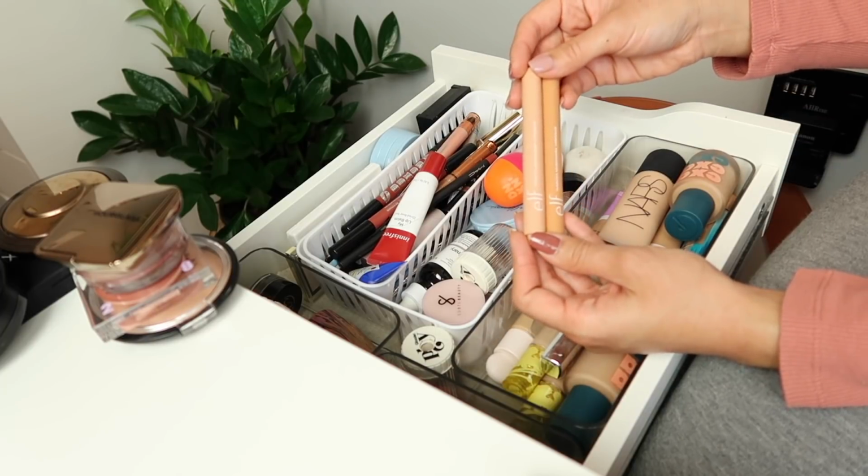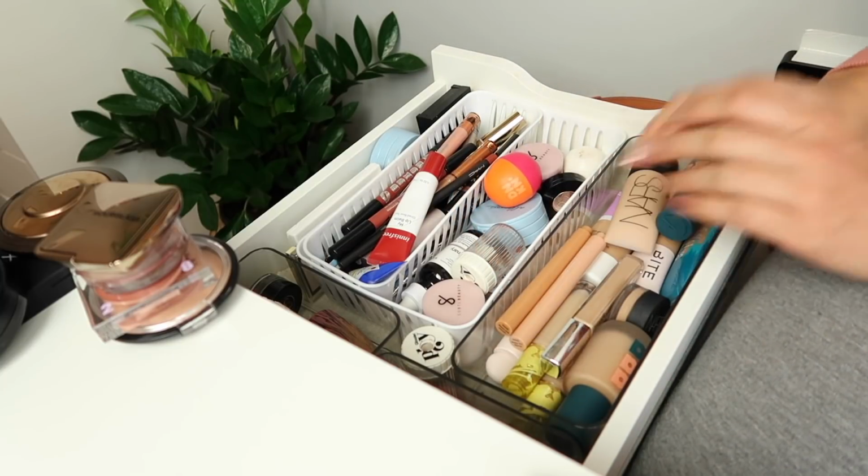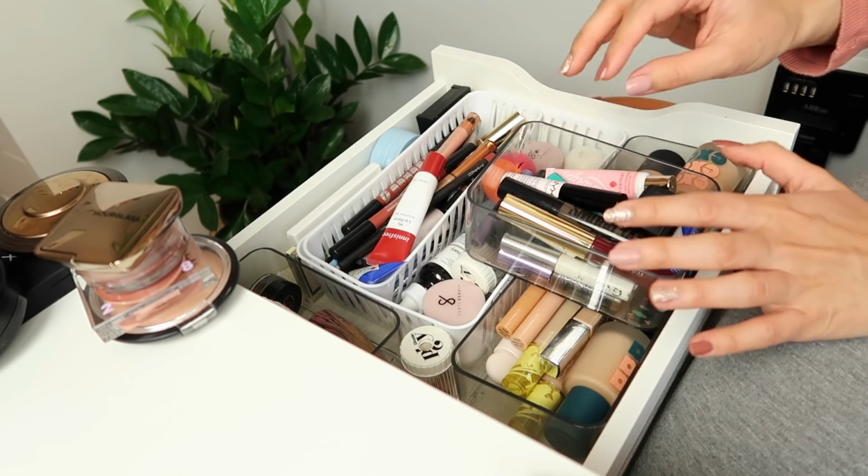I'm also going to be putting my e.l.f. Flawless Brightening Concealers in here. I recently purchased these and I would like to try those out, so they are going to be in this little drawer. I'm going to go through this little insert right now.